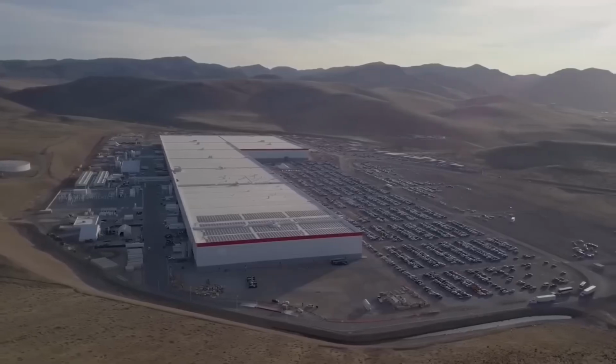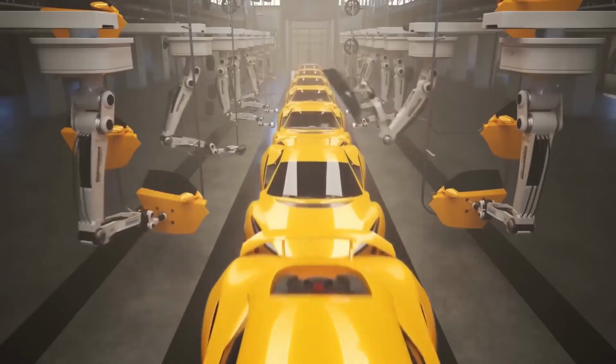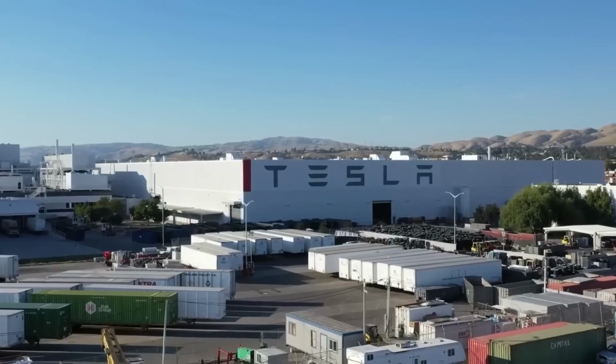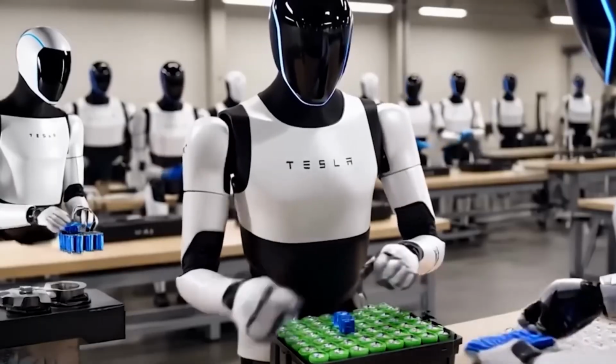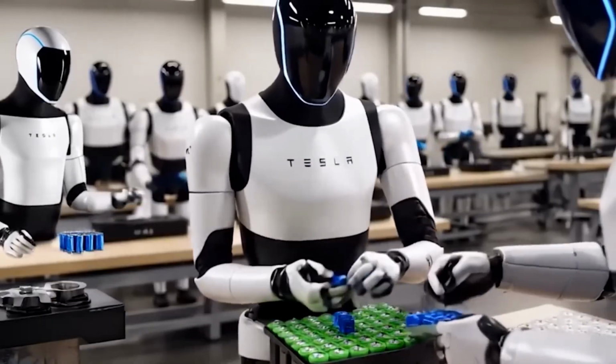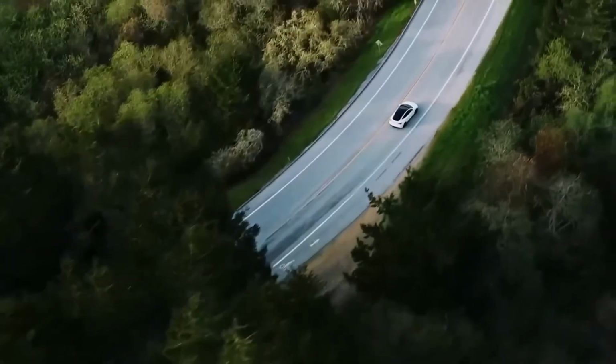Picture a factory so massive a jumbo jet could land on its roof, yet so precise it spits out a brand new SUV every 40 seconds. That's Giga Texas, Elon Musk's machine that builds the machine, and the reason every legacy automaker on Earth is suddenly sweating through its dress shirt.